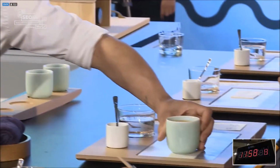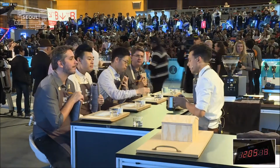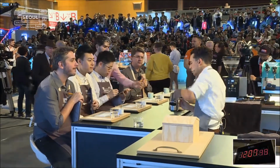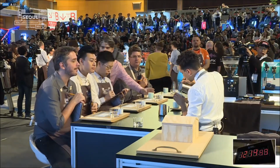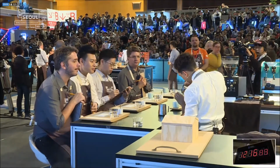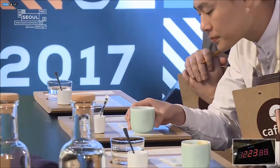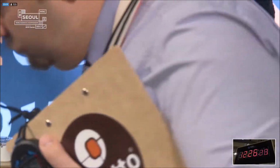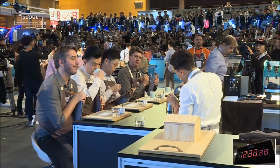When we roasted this coffee, we aimed for sweetness and body. And we did this through a lower drop temperature and a more mellow curve. I'll be moving shortly onto our signature drink.